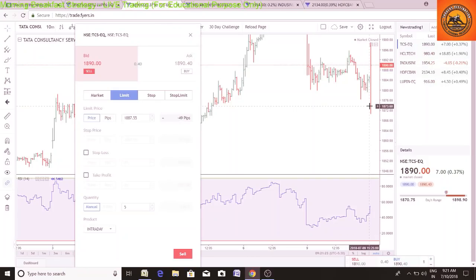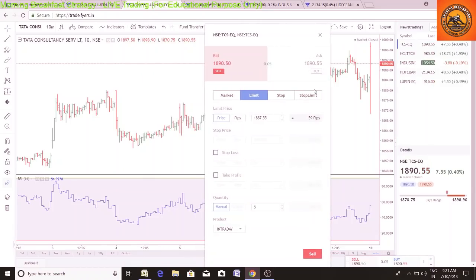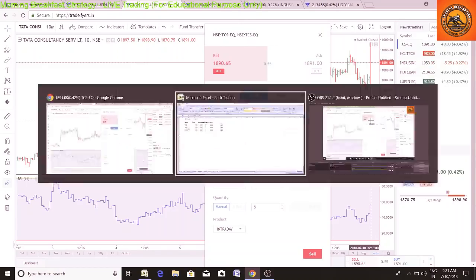Okay, so let's have a look at TCS and let's have a look at the first candle. The first candle is quite big. If you look at the high and low of the first candle of TCS, the high is around 98 and the low is around 70, so approximately 18 rupees, 18-19 rupees, is the range.